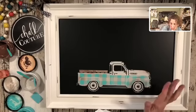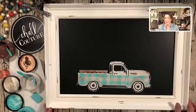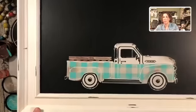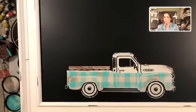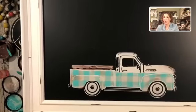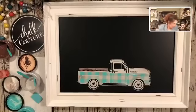You guys like it the way it is? I mean, the truck itself, I think, looks fantastic. Look at that. Look how cool. I love the way it looks. I really, really do. You guys think it looks good? Mary Lynn says yes. Minnie says yes. Amy says yes. All right, you guys, I'm going to leave it.